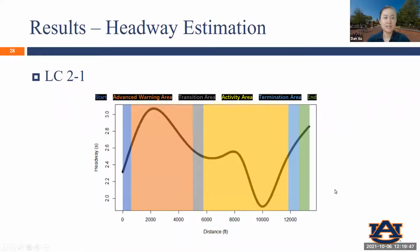This slide presents the best fitted curve of the time headway throughout the entire work zone at lane closure 2-to-1. We can see that the time headway tends to increase when drivers approach the advanced warning area, and it starts to decrease when drivers are in the advanced warning area, and the decreasing trend continues until drivers are at the end of the activity area. And the headway quickly increases after drivers enter the termination area when drums are removed.